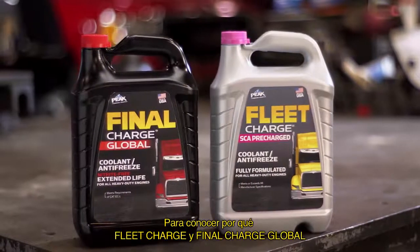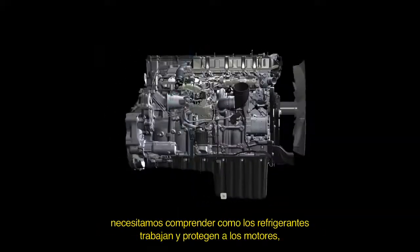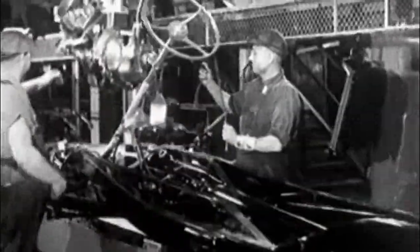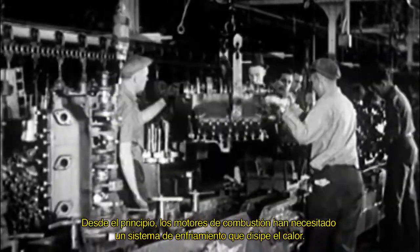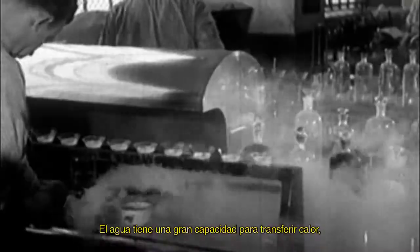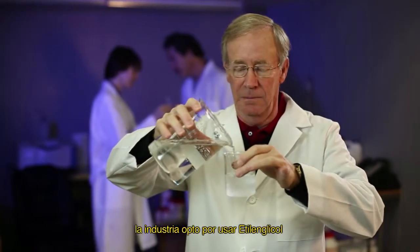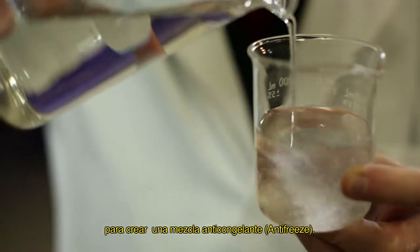To understand why Fleet Charge and Final Charge have the best coolant technology in the business, you need to understand how antifreeze cools and protects the engine, and how engines and coolants have evolved. Since the beginning, combustion engines have needed cooling systems to dissipate heat. At first, this was done with a radiator filled with plain water. Water has a tremendous ability to transfer heat, but it freezes in cold climates. To solve the problem of freezing, the industry eventually settled on blending ethylene glycol to create an antifreeze mixture.